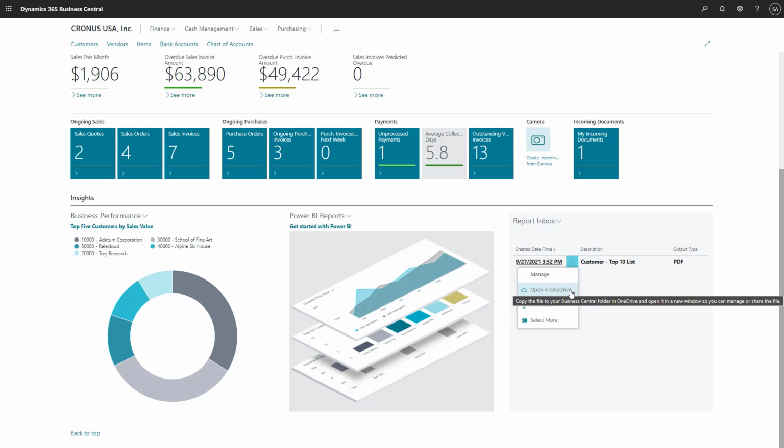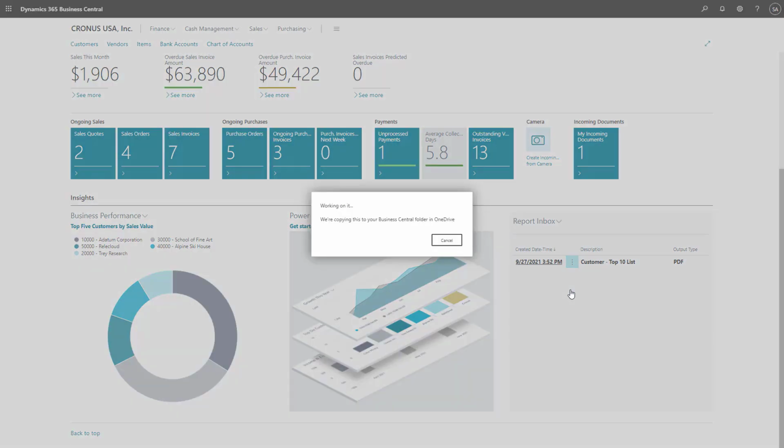Here we have our list of top 10 customers. Let's say we want to share the report with someone, for example, a marketing consultant. We can choose Open in OneDrive to open the PDF.